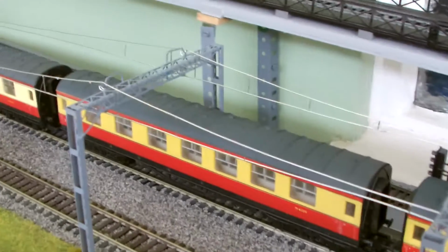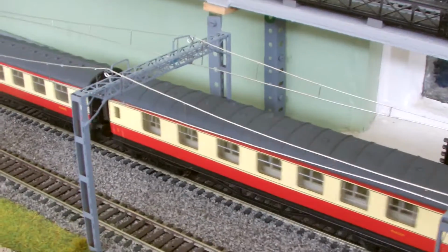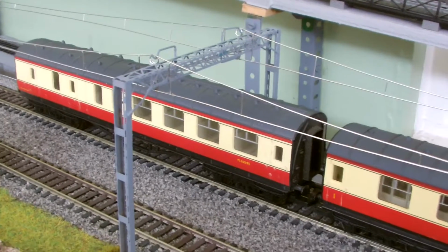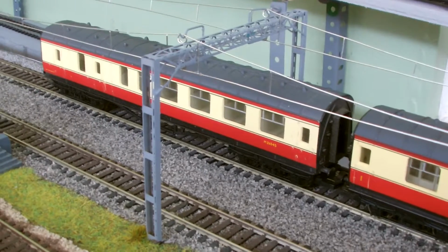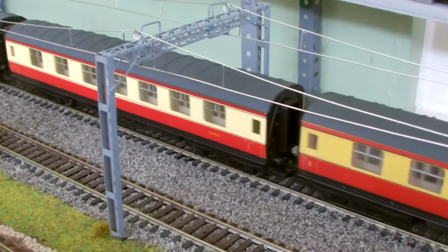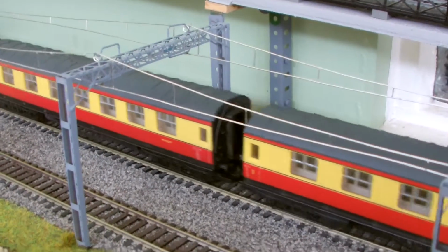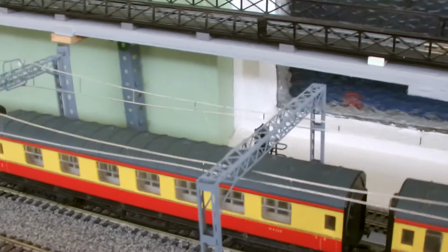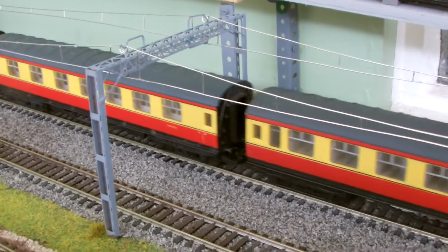And then finally, in this one I've got 8. So that looks like a brake third corridor at the end. A corridor composite. So they're all CKs except for the BTKs at the end. There are 8 coaches in this rake here.